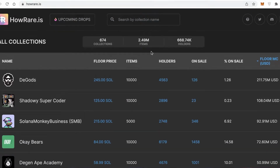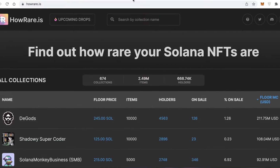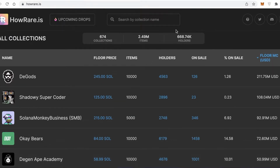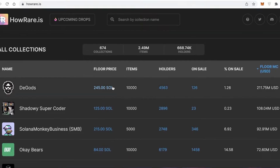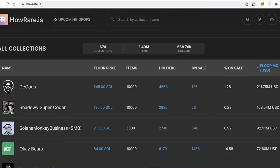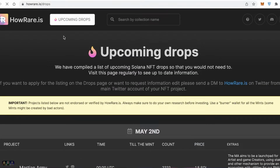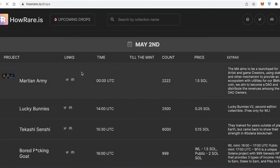Now, this is for Solana NFTs, and if you don't want to work with ETH, that's totally fine and totally up to you. So this is going to be your Solana tool, and this is one of the most basic Solana tools you will find. You can also take a look at the floor price, the items, the holders, the on sale, and the percentage on sale. So this is for all collections, but we're looking for future collections, so we're going to click on upcoming drops, and you can see that these are the upcoming drops.